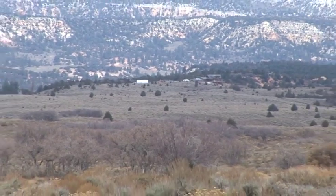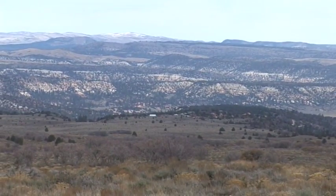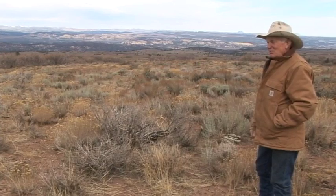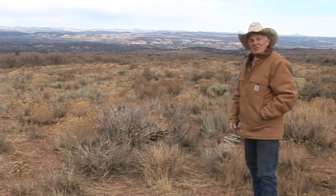You can also see on the border, summer homes. Summer homes are next to us all over, and they'd like to make summer homes here, but we're maintaining open spaces. This is an agriculture ranch, and that's what we like to keep it.